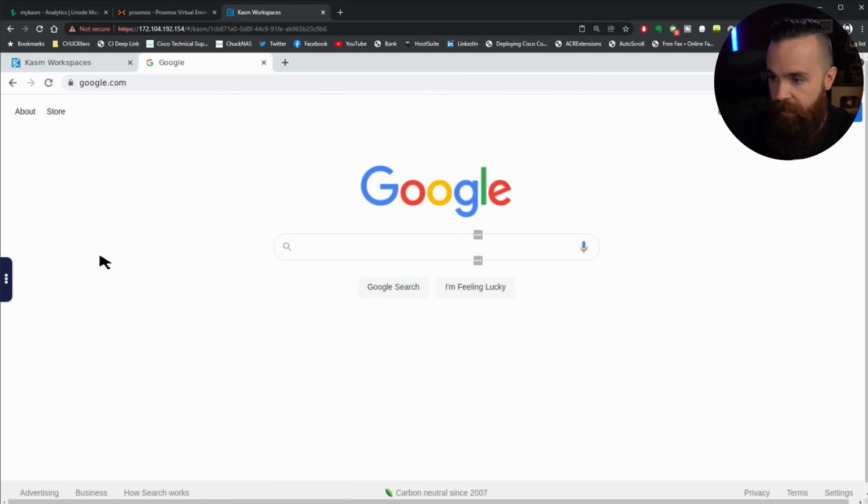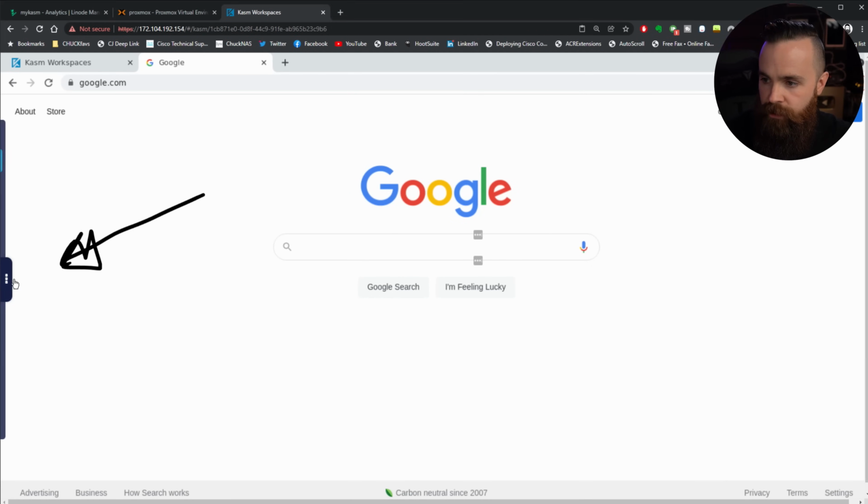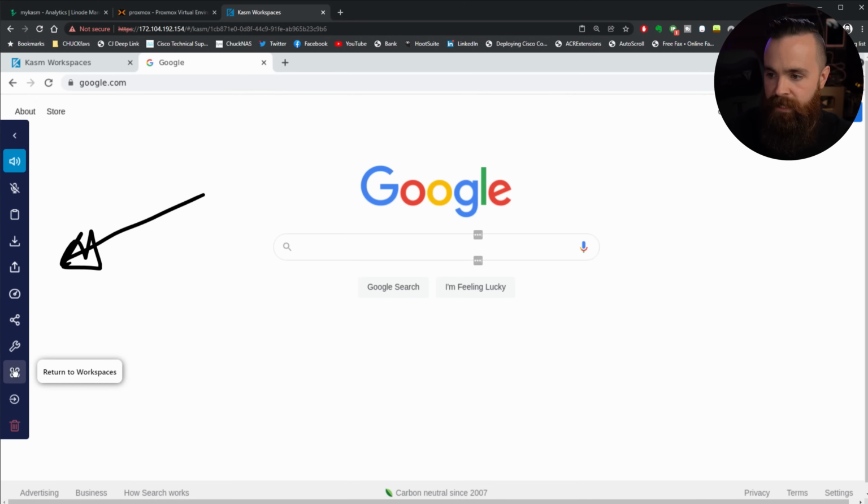That's the big stuff. That's the basic stuff. And at this point, you're pretty much done. Like, you've got your Kasm installation going. You can access your stuff. And if you go back to it, actually, let me show you how to do that. When you're sitting here chilling in your instance, there are little dots on the left. Click those dots. You can do a few things. One of the main things we care about right now is getting it back to our workspace.